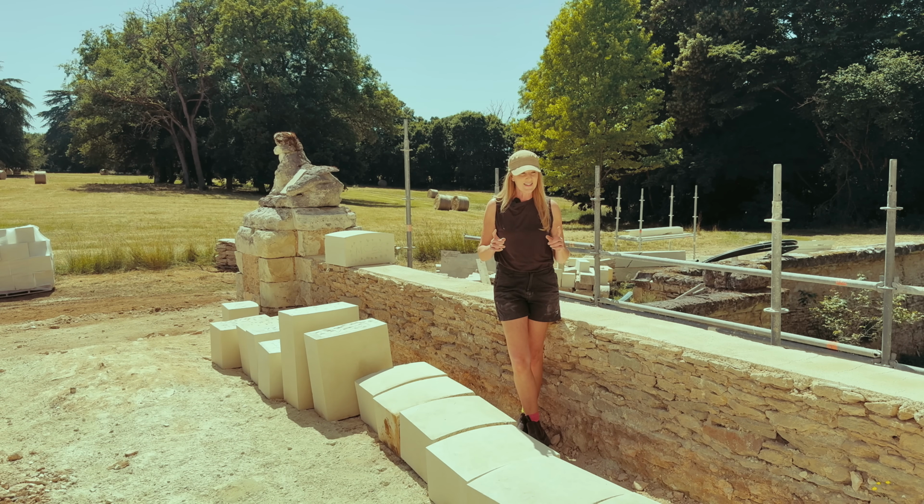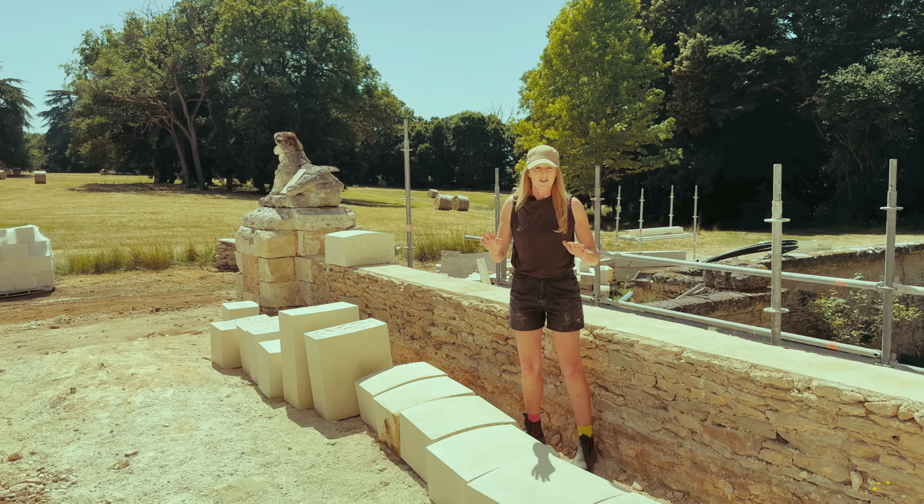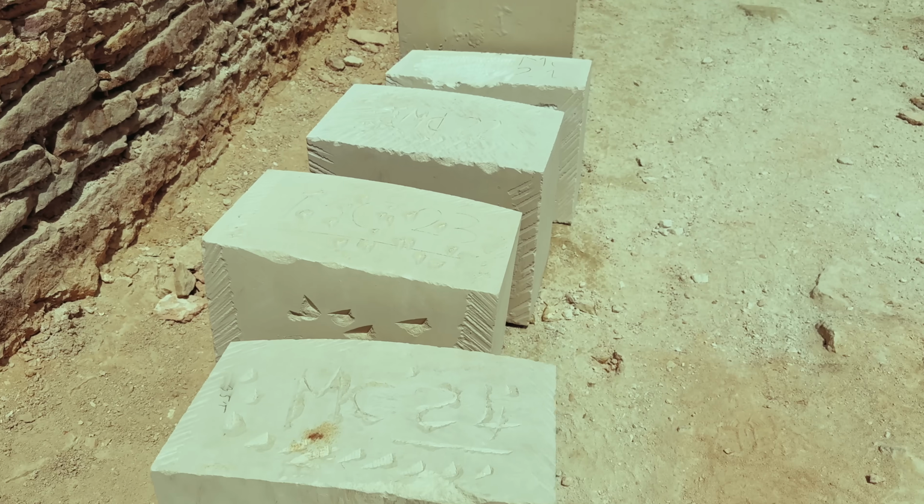Interestingly though, these stones are not the same length. Every single stone is different. So over the last couple of months our stonemasons have been recutting, reshaping the new stones for these two bands on the bridge to the exact same dimensions as the original stones.